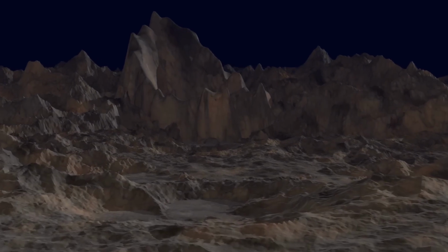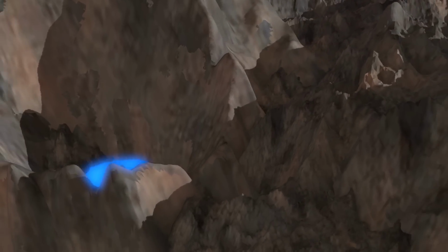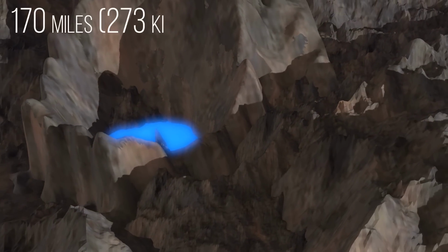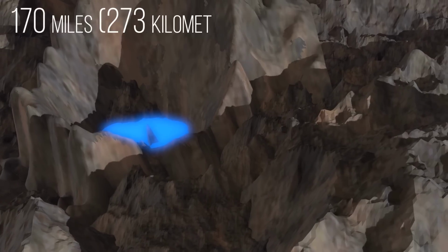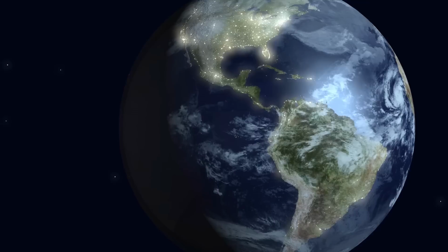And one of the biggest scars we know about is Meade Crater. It's enormous. About 170 miles in diameter. The inner floor of this crater is relatively flat and kind of brighter than its surroundings. It's possible that the crater ended up filled with a mixture of melted rock after the impact, and maybe even lava from volcanic activity on Venus.